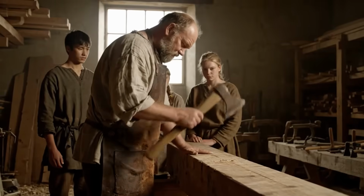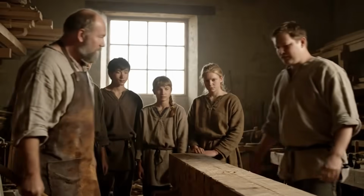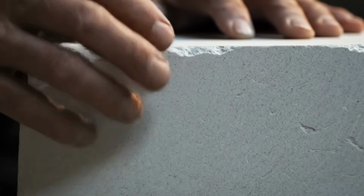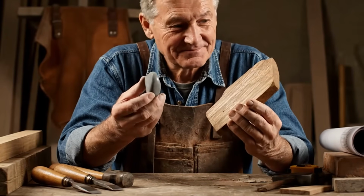He knew absolutely everything about the properties of stone and wood from many years of practice, how materials behave under load, how to process them correctly, and what their weak points are. This knowledge was not gained from books, but through years of working with materials by hand.